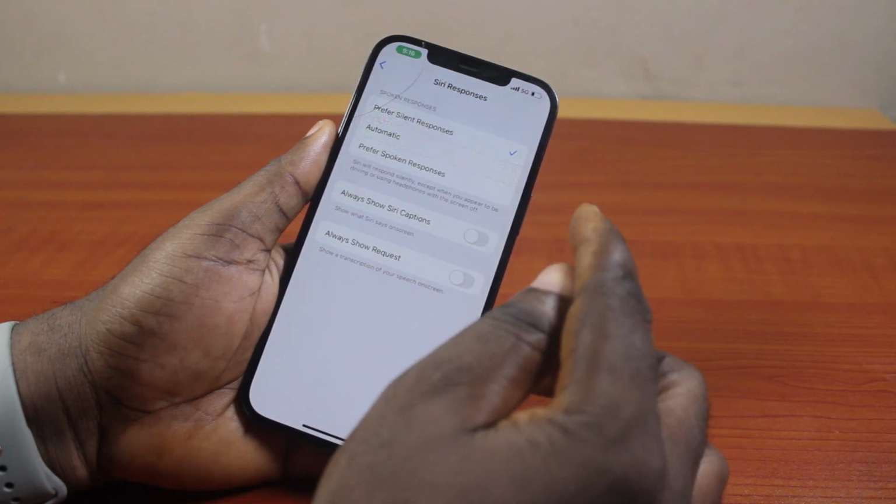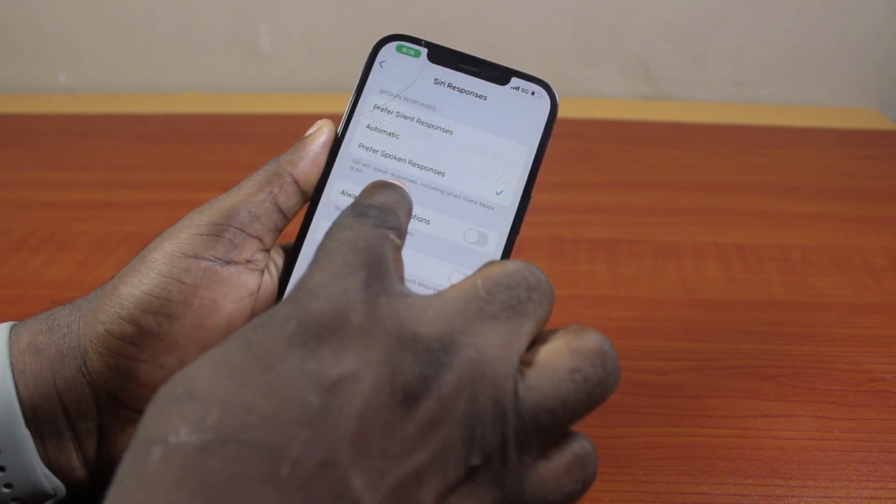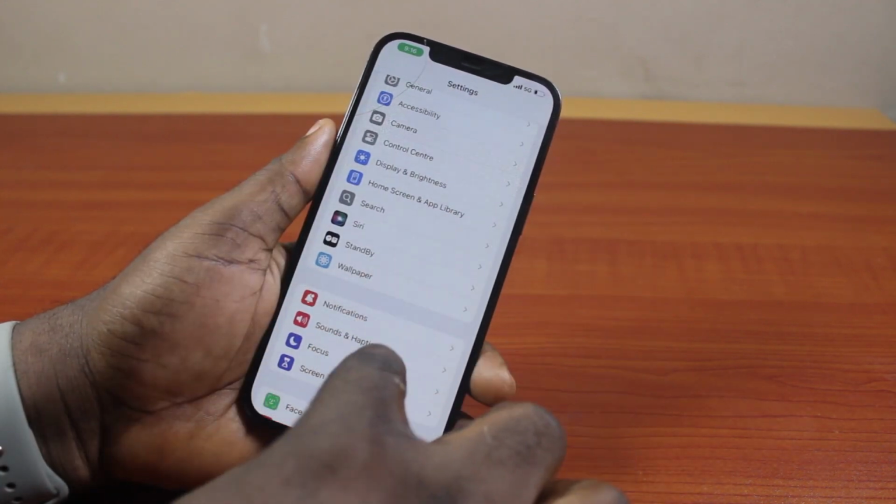But to make Siri talk whenever you say, "Hey Siri," just come here and click on Prefer Spoken Responses. Then Siri will speak responses, including when silent mode is on. Then you can just go back and that is it.